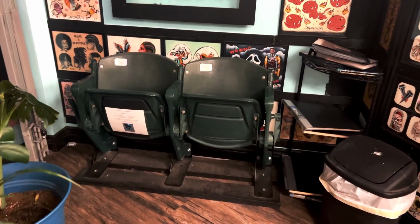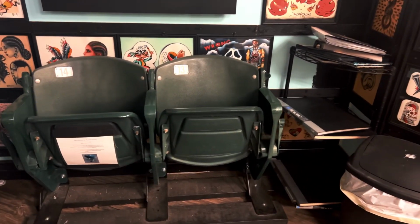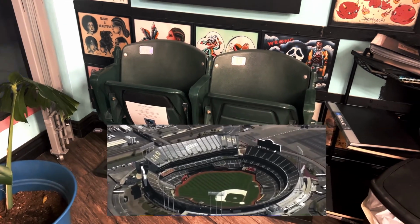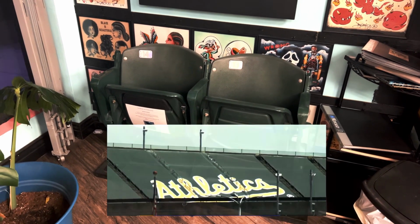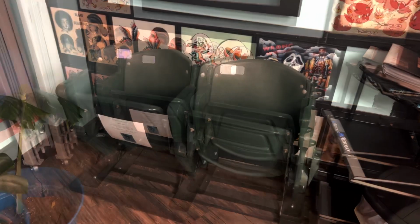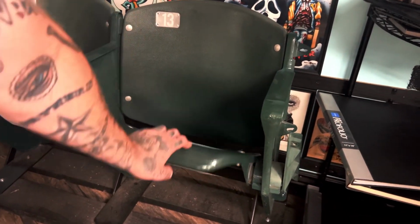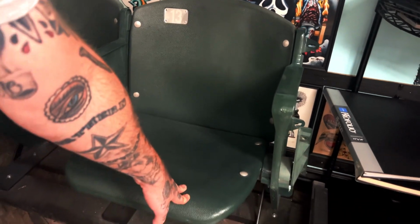So another thing you'll notice in the lobby is these seats right here. These seats are from the actual Oakland Coliseum. Anyone who knows me knows that I'm a diehard A's fan, or should I say was a diehard A's fan. Now they're talking about moving to Las Vegas, and that was the last straw, but it's still pretty cool that I got the actual seats.